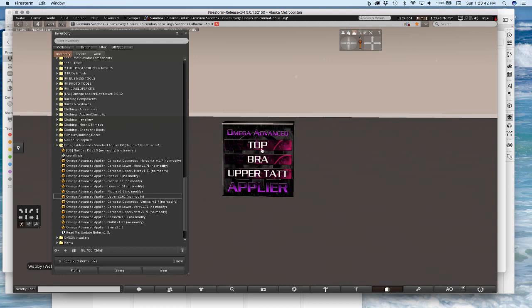Don't think that you're going to make an Omega applier and only use the clothing layer or the bra layer. And that's also not fair to your customers. You know, what if they want to layer something? What if they have a tattoo they don't want to remove? So it's really important that you keep these buttons intact.